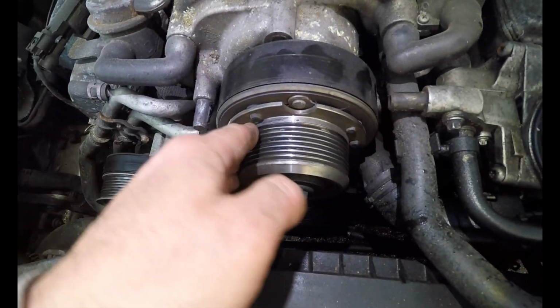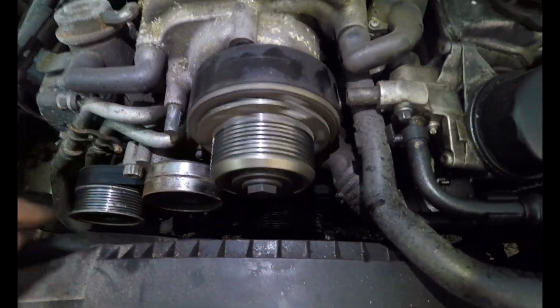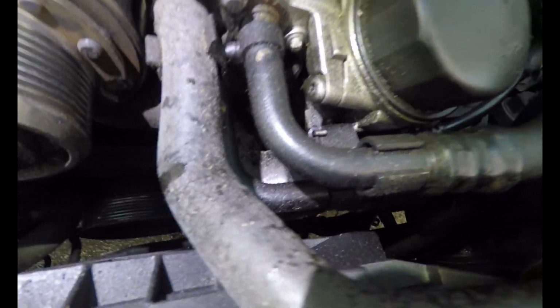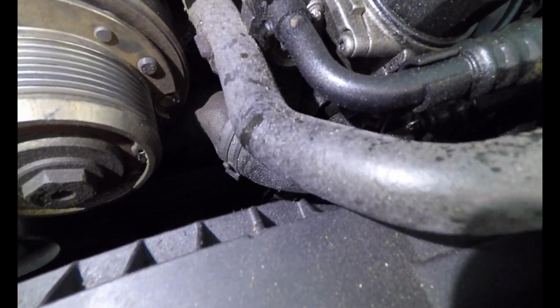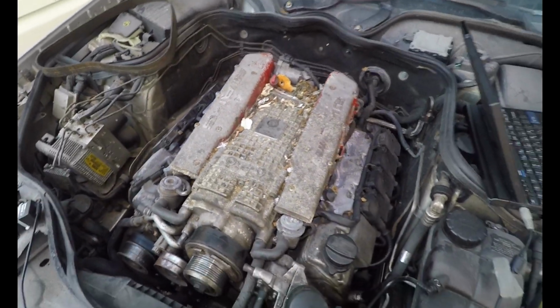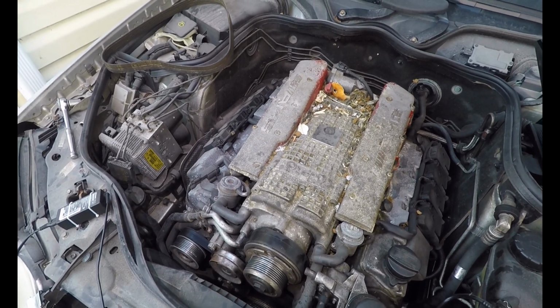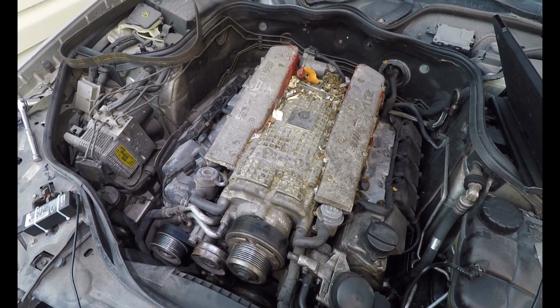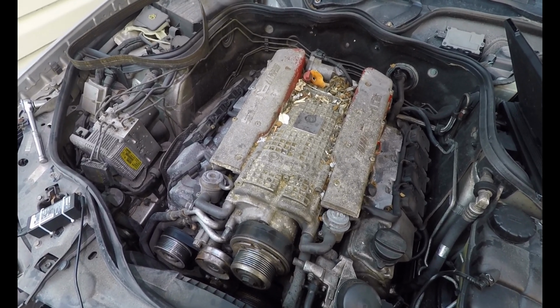The supercharger, yes, the bearing needs to be done. This is crazy. And whatever the leaks are, I don't know. I have to dig into this later. Right now, like I said earlier, I want to get this engine to run good. I don't want it to shake. I don't want it to limp. I want it to run good, and it wasn't.